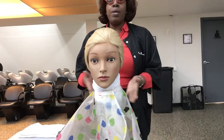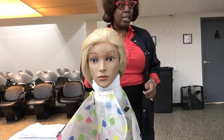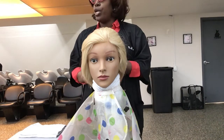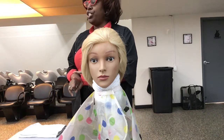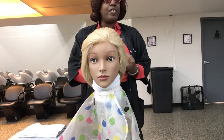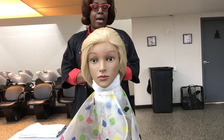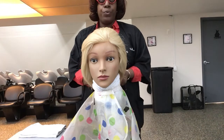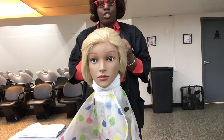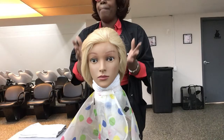After we move from proper draping, we want to begin investigating our client, analyzing the hair and the scalp so you can know what type of shampoo you need to use. You need to know what type of services she desires. That will allow you to know what shampoo to use when we're dealing with the hair's density, hair texture, hair condition, and scalp condition. All of that matters.